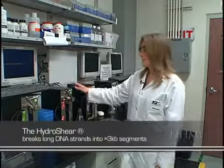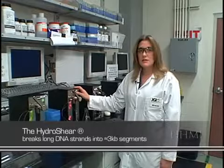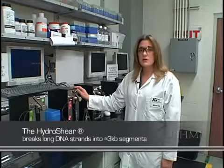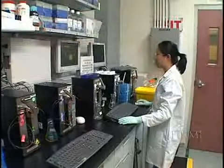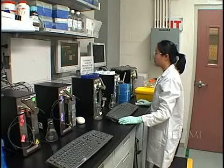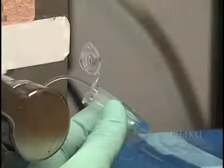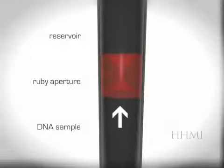We use this device called the HydroShear to break the DNA down into fragments of 3 kilobases, or 3,000 base pairs. With current technology, we can sequence about 700 bases at a time. The DNA sample is loaded into a syringe that pushes it back and forth through the HydroShear. The HydroShear pushes fluid containing the long strands of DNA from one end through the ruby aperture to a reservoir.